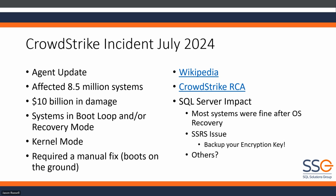But overall, aside from just two things, the massive downtime, and secondly, that in many organizations it doesn't matter what your job is in IT, it was all hands on deck in terms of helping bring all these systems back up. I'm sure there's a lot of folks out there that experienced that. Okay, enough about that. Let's talk about SQL Server.